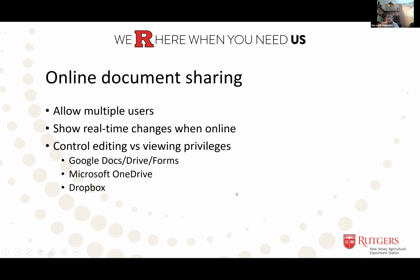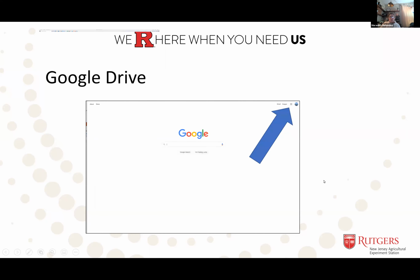And so today I'm going to focus on the Google suite of resources that are available online, but Microsoft OneDrive is available if you have a subscription to the Microsoft services. We also see Dropbox being used, which is also a subscription service. So when we go on to Google, if you have a Google account, then you'll have access to all of these sort of services on the website.